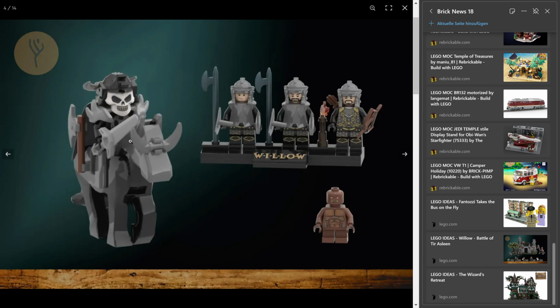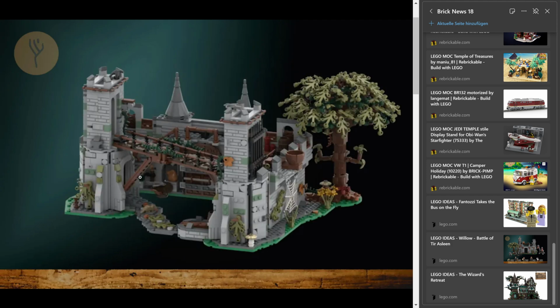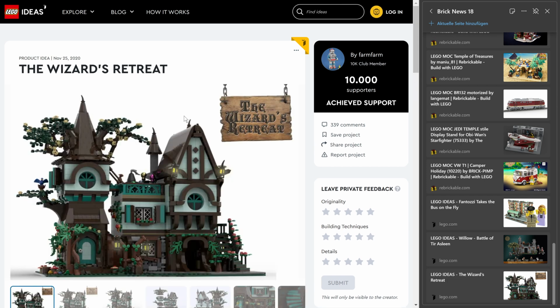This riding death thingy is very, very cool. Like the Hydra-like monster. It even has a sword stuck in its back, which is cool. Looks a bit like a lot of Warhammer designs, like with ogres and stuff. Anyhow, very well done by Monty Matte.